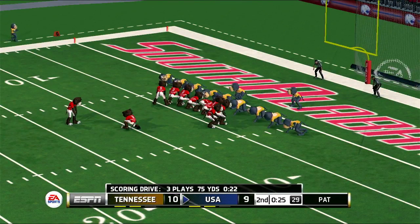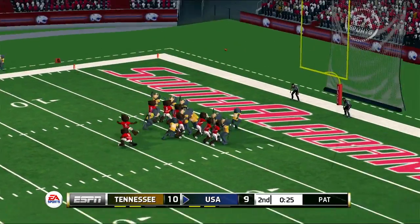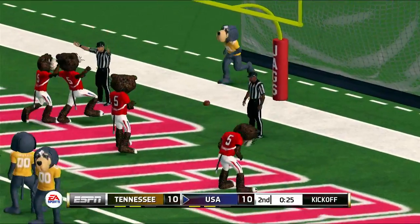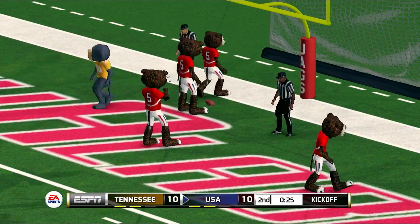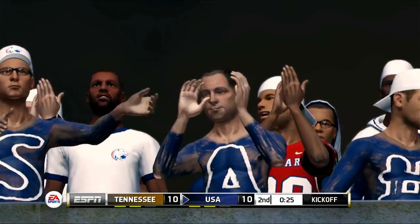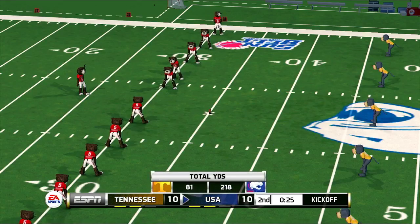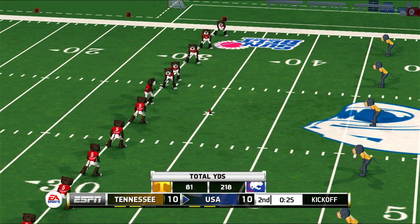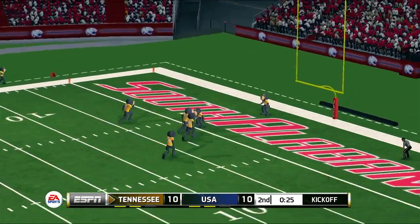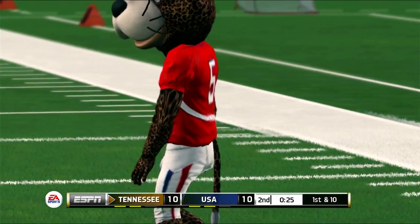Here comes the kicker to try to tie this game up. And he tacks on the extra point. A short three-play, 77-yard drive, and it's good for 7 points. Well, Brad, right now this offense is hot, and they also took advantage of some mistakes there by the defense. South Alabama is lining up to kick this one off. And he got all of this one. Great kick. And it sails out of the end zone for a touchback.